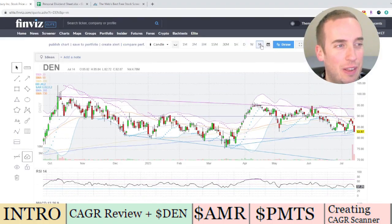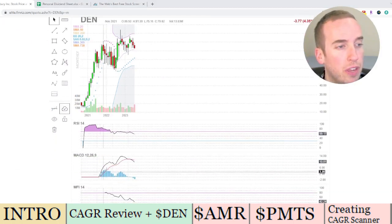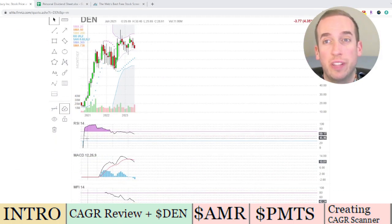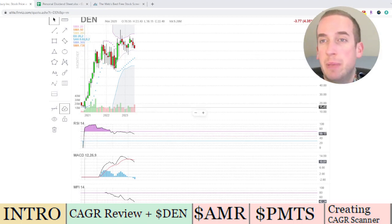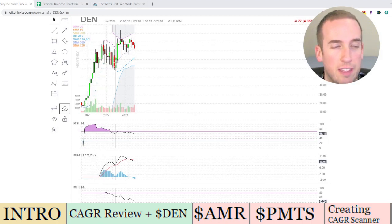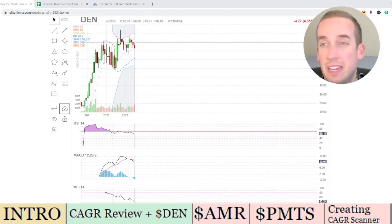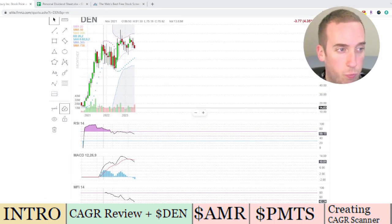So looking at the technicals here, we can see it got really hot. Look at that RSI. It got really hot, and it just kept going. We have a big bull flag here. So here's our flagpole. Imagine this is the flagpole, and then here's our flag. Then the break up, and now it's just kind of trading sideways. So how could we have found Denbury when it was around $16?